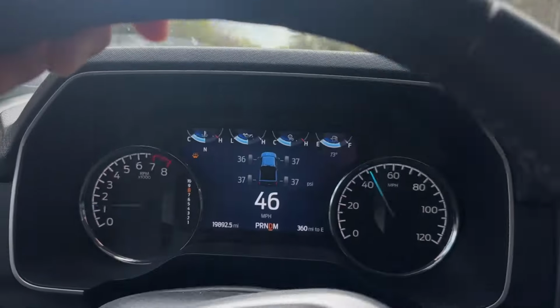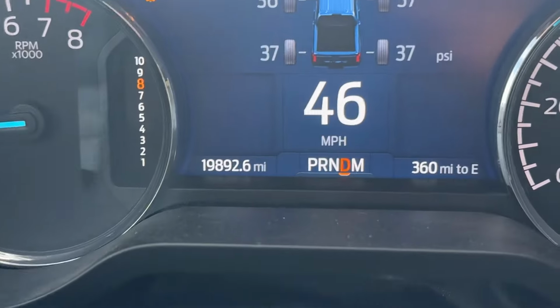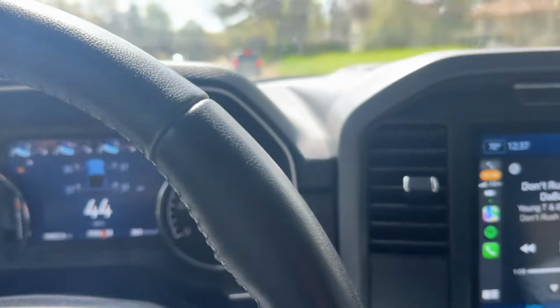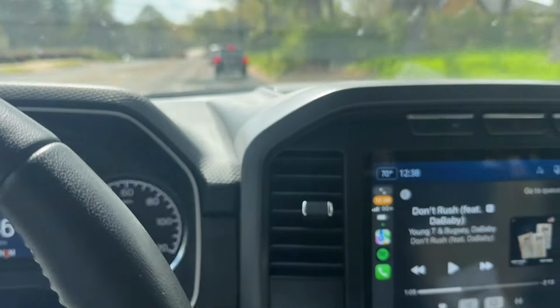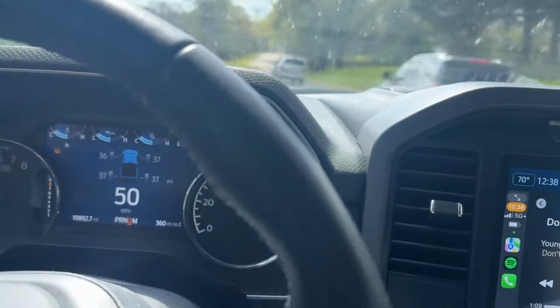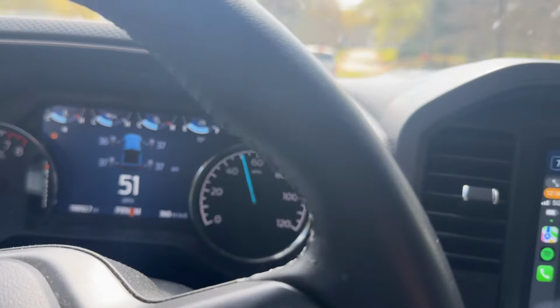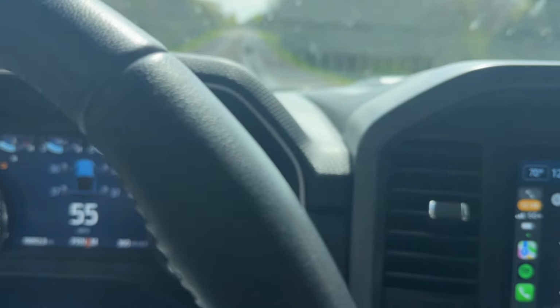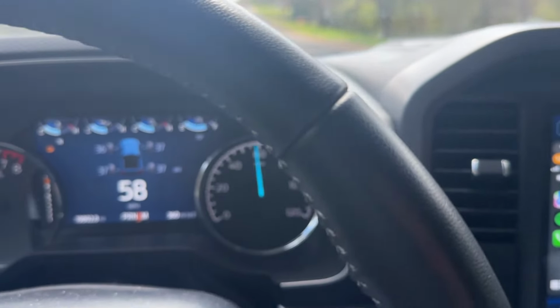YouTube, it's going to be a right-at-20,000-mile review of ownership of a 2022 F-150 XLT. Just to touch base on all the things I talked about in the prior videos, and some people asked for an update on ownership here. The truck has had no problems in 20,000 miles.